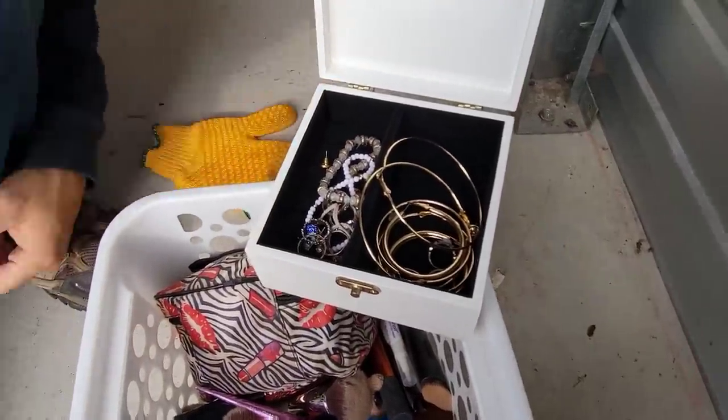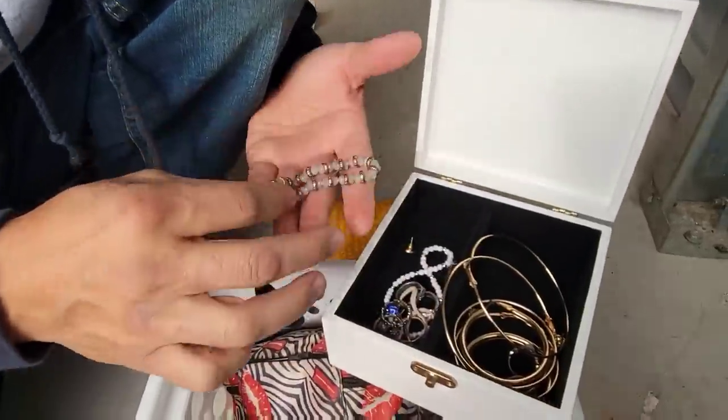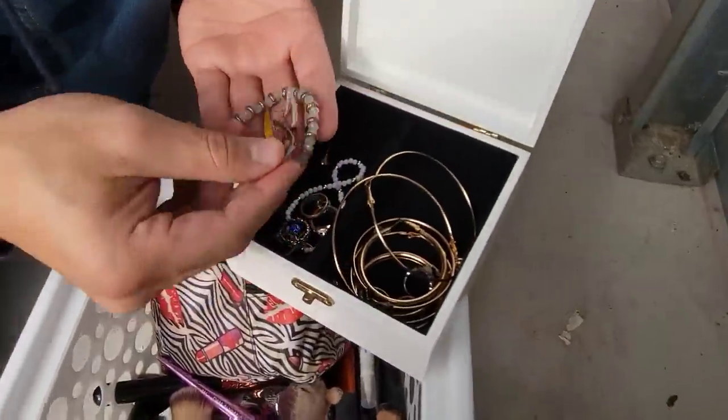Here we go. Right from the get-go, we're already on the money. Okay, let's see what we got. We got some costume jewelry here.